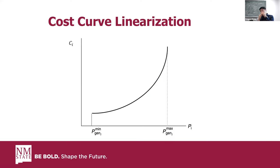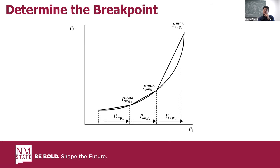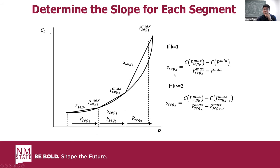This is a quadratic cost curve function for a generator and how we can approximate it into a linear cost curve. We can use segments to approximate the cost curve. In this case, we approximate it with three segments, and we can approximate each segment using a linear segment. We can calculate the slope of the segment, and the slope of the segment is actually the marginal cost for that segment.